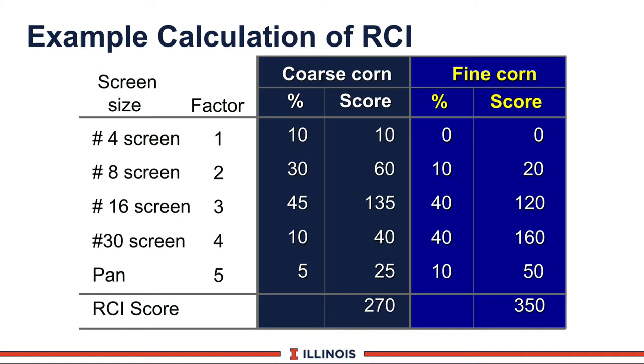You probably want a low score if you're on acidosis. If you really want to make that rumen log, you want a higher score. And at some point, we may have too high a score that may cause metabolic disorders. So here you can see two different corn samples, one we will call coarse. 10% on the top screen, 30, 45, 10, and 5. Multiply by 1 or 2 or 4 or 5, and you can see this one has a value of 270.